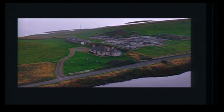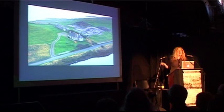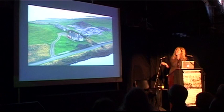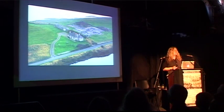So this really is the site that's causing a lot of interest at the moment. This is the Ness of Brodgar. I would have loved to have got my hands on that house when it was for sale, but this is now housing the archaeologists. They've actually only excavated 5% of the stuff that's going on here at the moment.